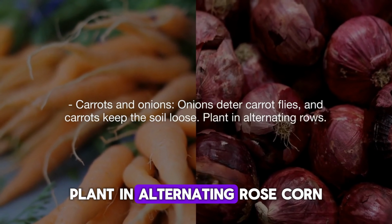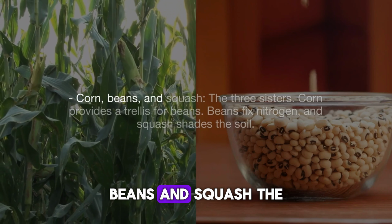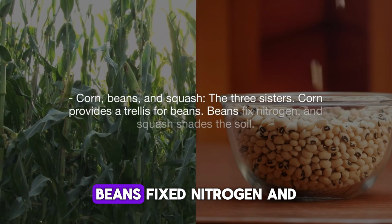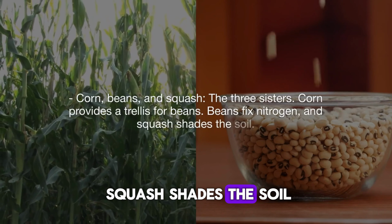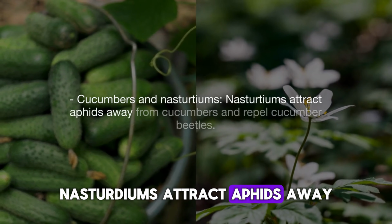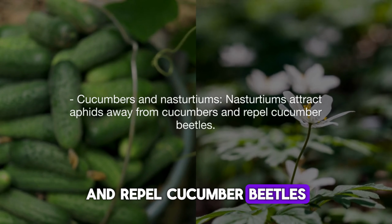Plant in alternating rows. Corn, beans, and squash. The three sisters. Corn provides a trellis for beans, beans fix nitrogen, and squash shades the soil. Cucumbers and nasturtiums. Nasturtiums attract aphids away from cucumbers and repel cucumber beetles.